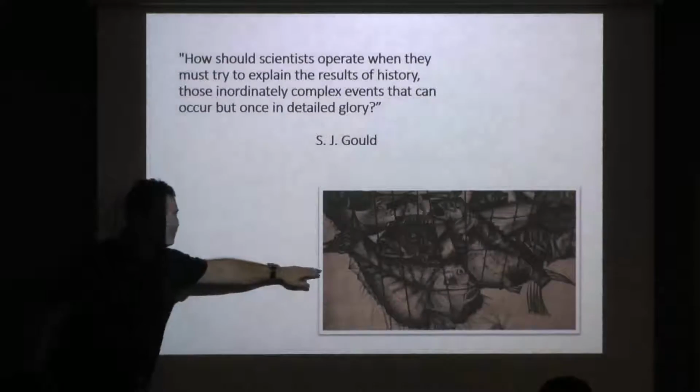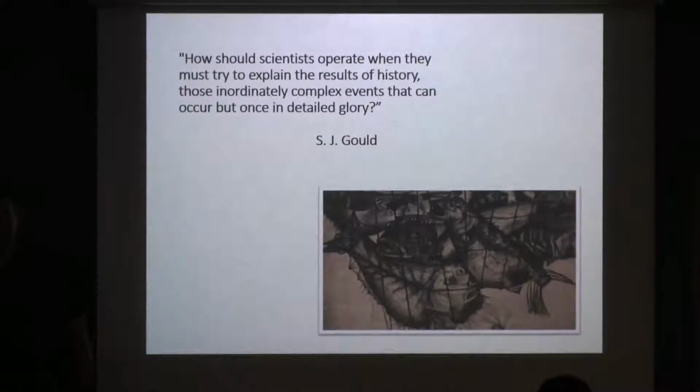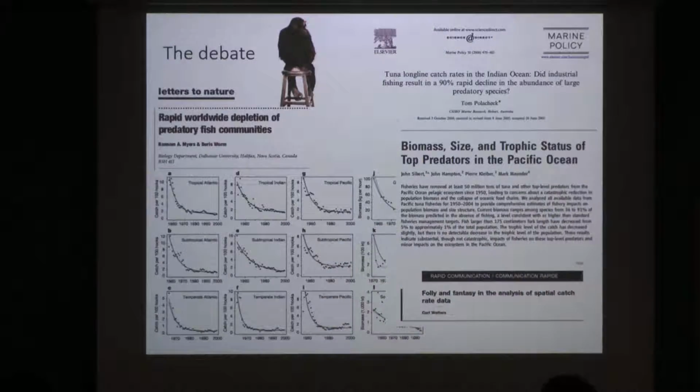I don't know if anyone has seen this. This is some Japanese protest art from when we were testing nuclear stuff in the Western Pacific in 1953. Don't know if I want to eat any of those ones. But so where did this come from? And really this is, what is that monkey doing, by the way? Also think about that.